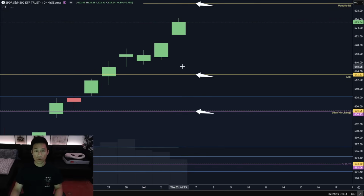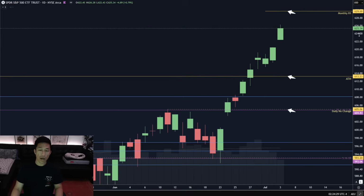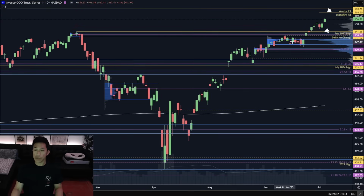All right, so that's pretty much it. For the upside reference, I'm just looking up at the monthly R1 because we don't really have anything. There's no overhead resistance right now, so we just have to deal with synthetic resistance. And so I'm just using these monthly pivot points as a bit of a reference here. All right, moving on to the Qs. For the Qs here, it's a very similar situation.